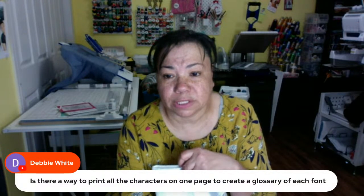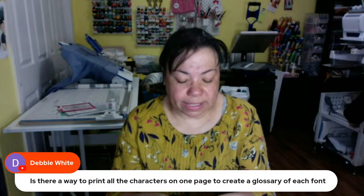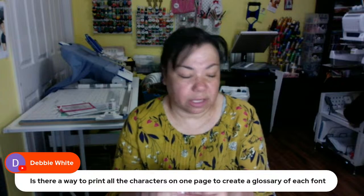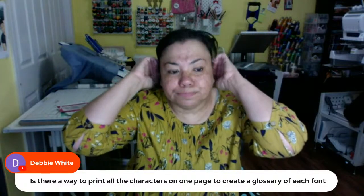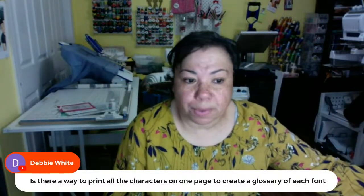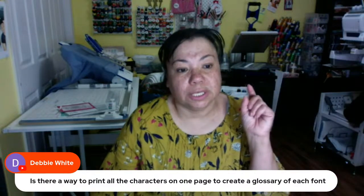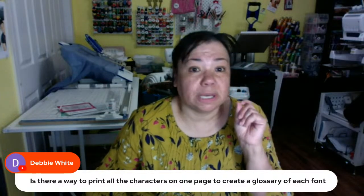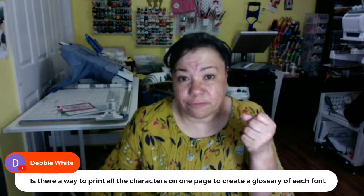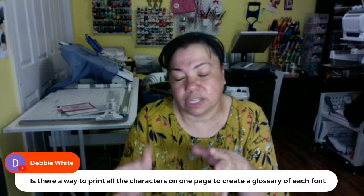Is there a way to print out all of the characters in one place to create a glossary of each font? One of the things you can do in Embrillance is just do capital letters, and then you can create your own sheet. I already closed my laptop, but I will do a video, Debbie, on how to do that, because that's pretty smart to have. If a customer is looking for a font, you can have a notebook with all the different fonts and how each of the capital letters look, and then you can look it up really easily.